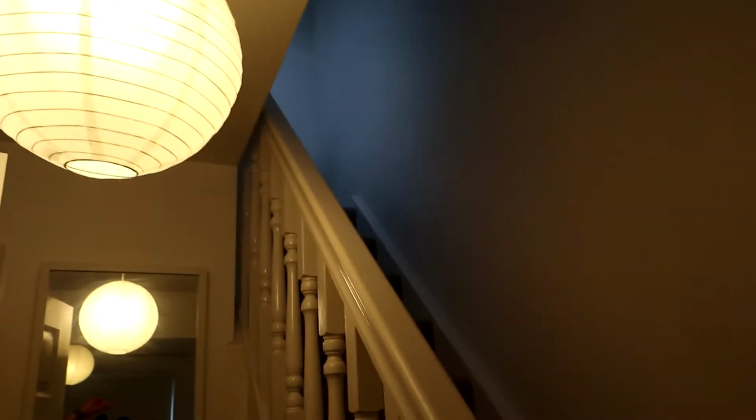So I'll take you upstairs and we'll see if I can give you a before shot of what the room looks like. Okay, so this is my daughter's room. She has the loft room, so the stairs go up there. That's where her bed is. But this section here, I used to use as an office.